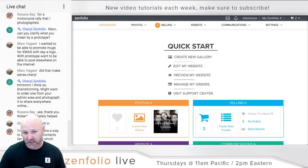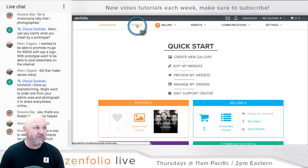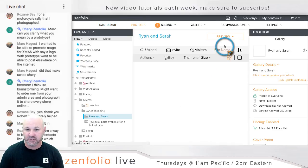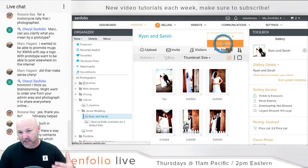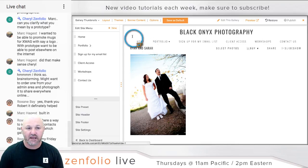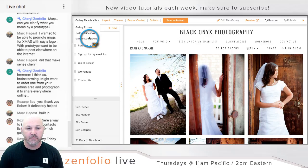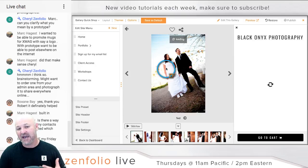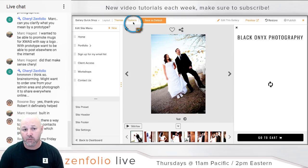But then there's a third way of actually allowing downloads. It's a low resolution download that you can turn on in the account. If you go to photos, and let me just pull up a gallery really quick and show you. Any gallery with a price list, it's going to be in your quick shop setting. So if I go to this gallery and I go to quick shop right here, I can actually turn on the low resolution downloading here. And if your photos have a watermark applied to them, that watermark will be on the download as well.